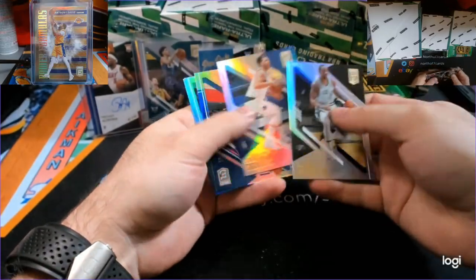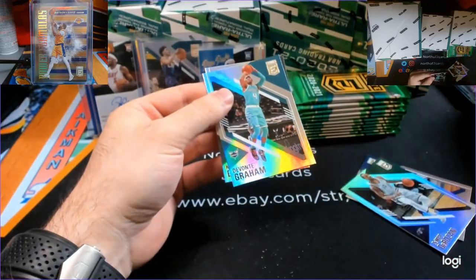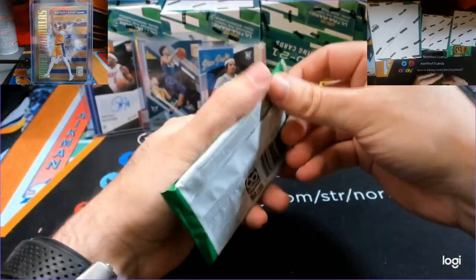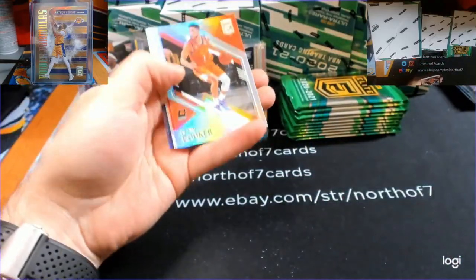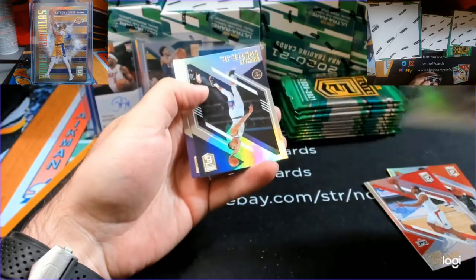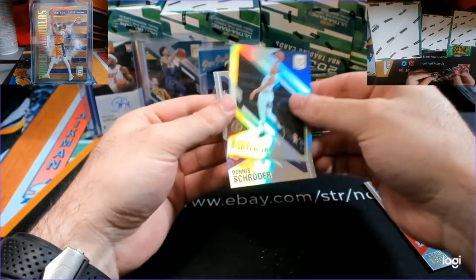DeMar DeRozan, Luka, Julius Randle out of 99, Devontae Graham, Kevin Durant. Booker, Kawhi, Spellbound, Anthony Edwards. I haven't seen a lot of him lately, unfortunate. I think we got an autograph from him in the last case. Porter Jr. and Schroeder.